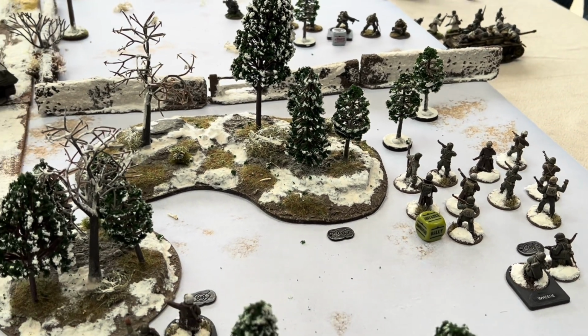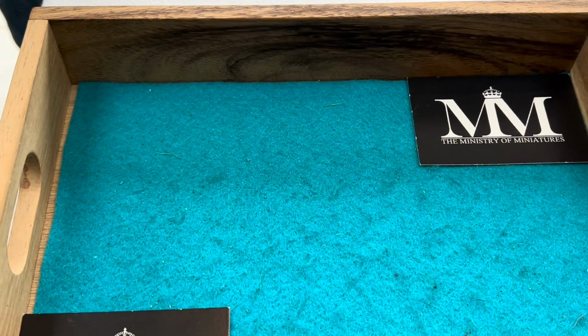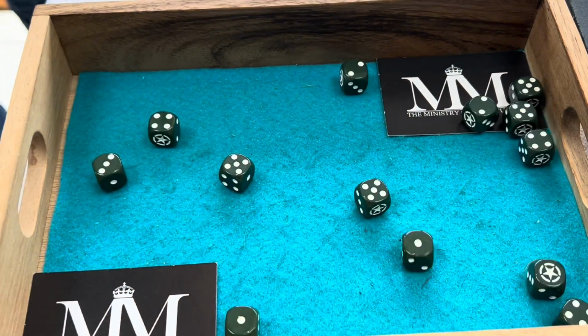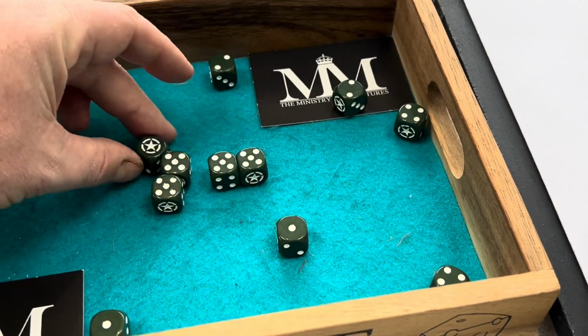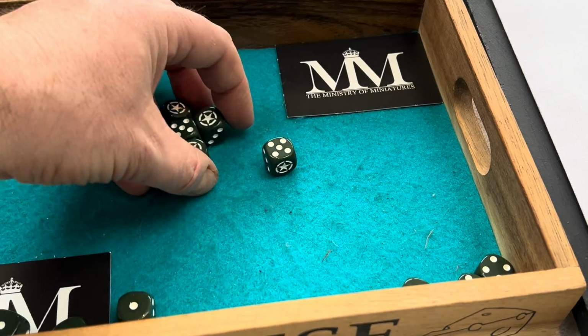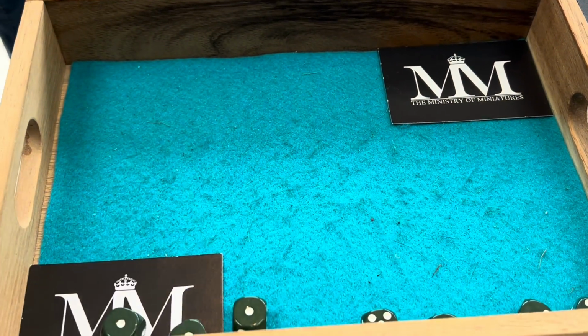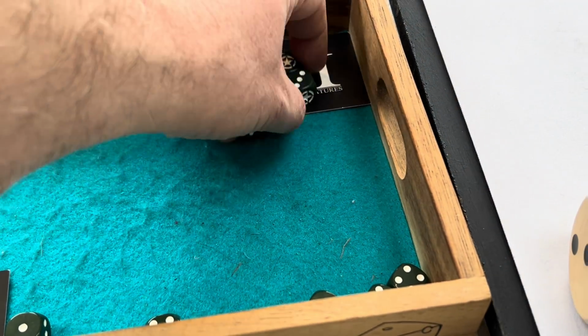Excellent. So let's take some shots needing 5s because I've moved. Okay, here we go. There's a couple there and a couple there and one 6 there. Okay, so that's 5, that'll do. Very good. And then needing 5 to wound. 2, so that's a pin and a wound.